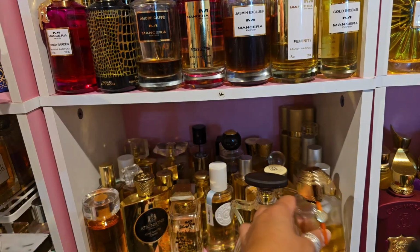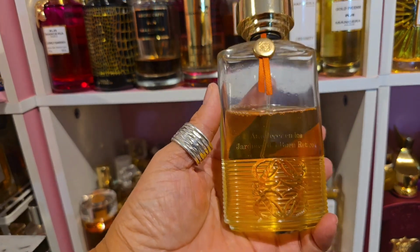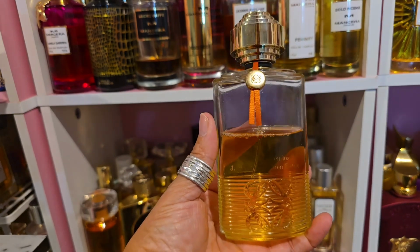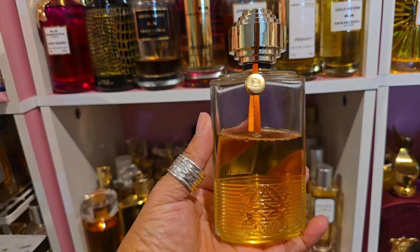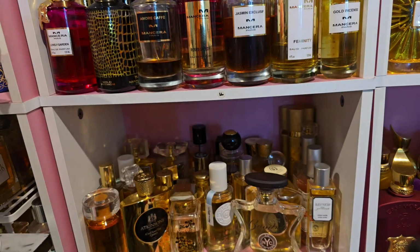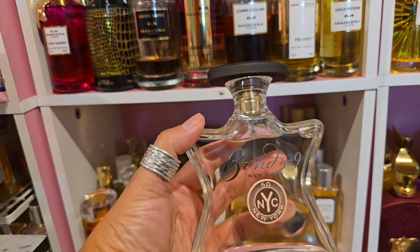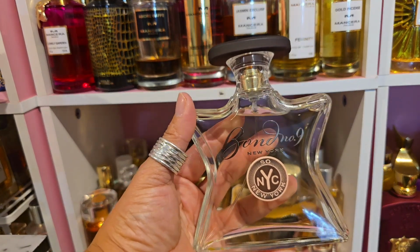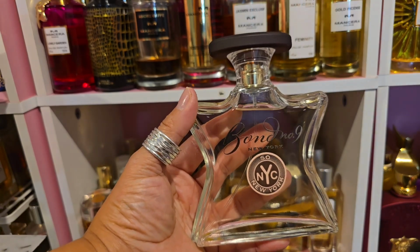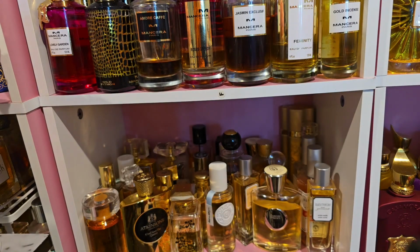Speaking of Loewe, y'all know this is At Her Dessert in Los Jardins, you know, the long name. I talk about this one all the time. It was in my underrated sandalwoods. Y'all know this is a compliment getter. Love it, love it, love it. Bond number 9, So New York. I got this one recently because it was a really good deal. But this is a powdery floral. I think it has a slight hint of coffee in it too. I have to wear it a little more to really get a good feel for it.